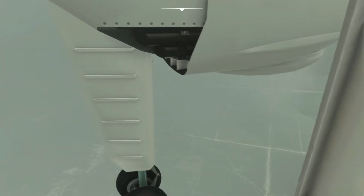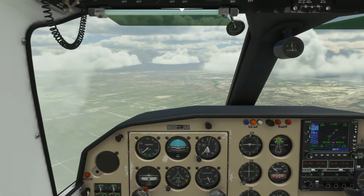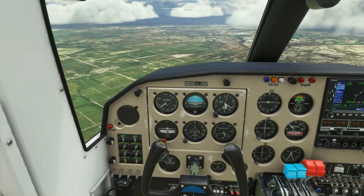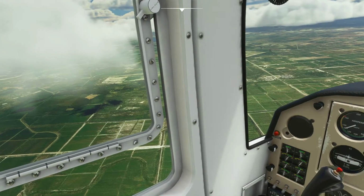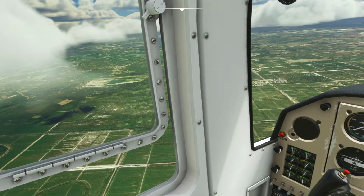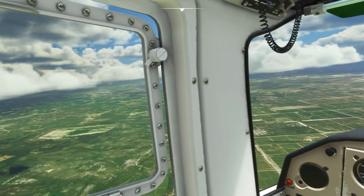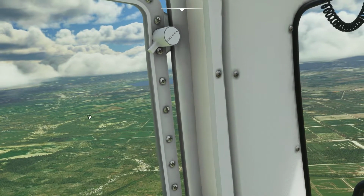Just making our way through the clouds. This has been an awesome trip. So here we are now in Barahona province. And I believe the airport should be out here somewhere.